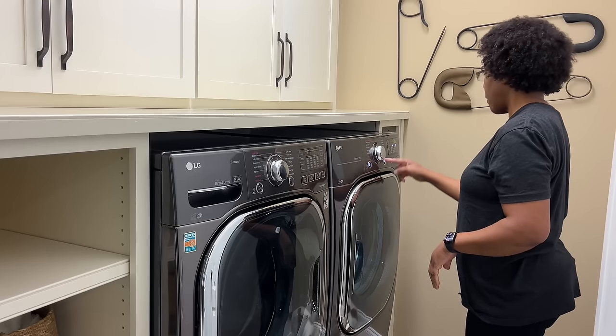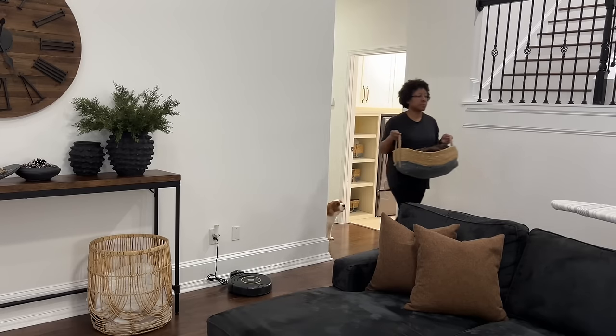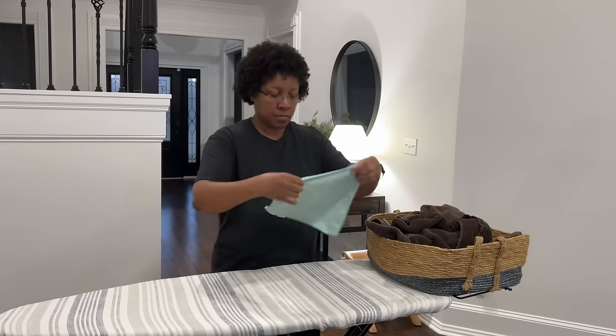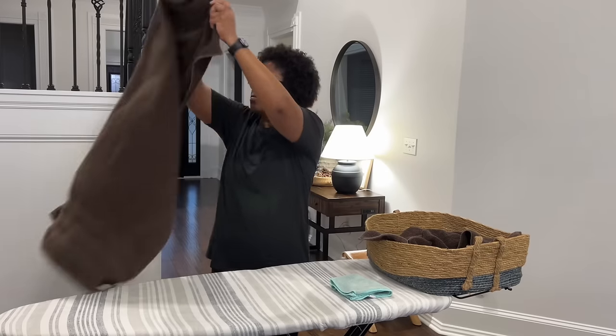The towels are dry except the bath mats, so we'll place those back in the dryer while we fold the others. These are the boys' towels, so we're going to leave them on the ironing board once folded for the boys to gather later.